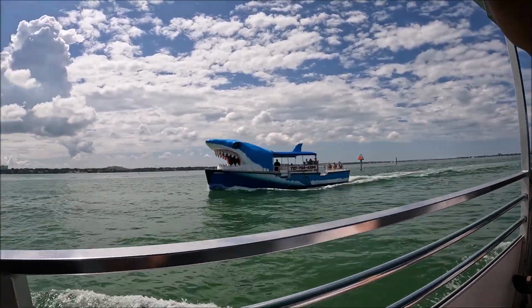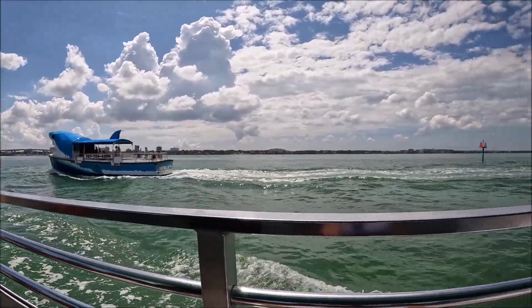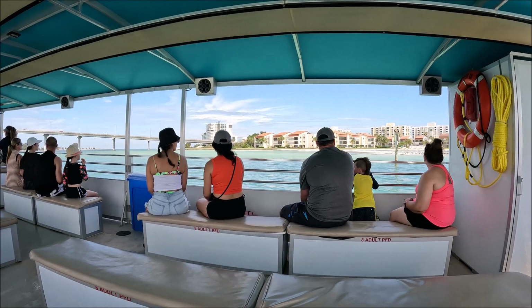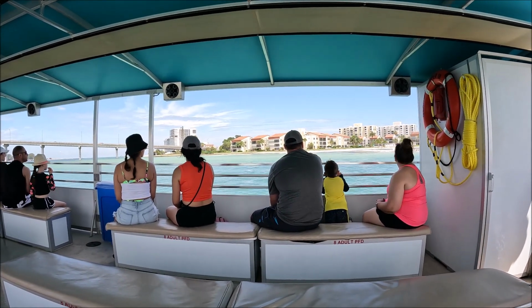So if you guys look off to the right here, you'll see all these birds hanging out on the beach and that area that's kind of roped off. Now we are at a really, really high tide. Usually that much of the beach isn't underwater. But those birds are black skimmers.